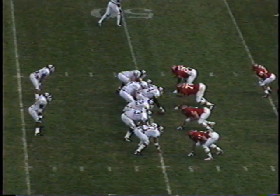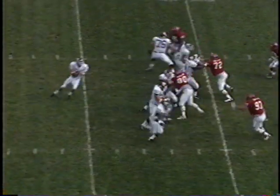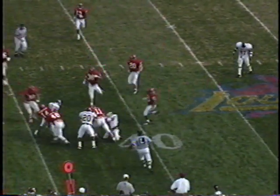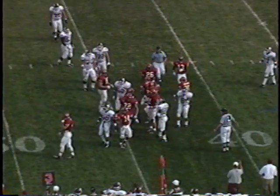Here's the third down and about five. Stewart drops back to the Aggie 45, throws, caught for a first down at the 40. It will be caught by Albert Connell. Blow the whistles, guys. Really?